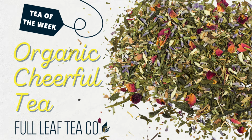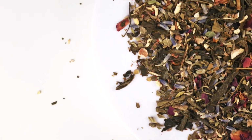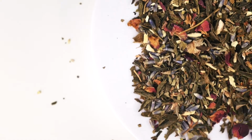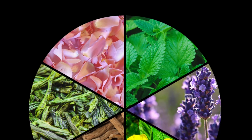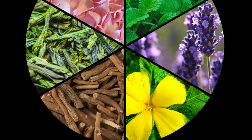This week we're looking at one of my personal favorites, Organic Cheerful Tea. Organic Cheerful Tea is a green tea blend with lots of ingredients to boost your mood, add antioxidants, and energy. If you've been watching this series for a while, you know that we're going to start by talking about the 6 ingredients that go into this blend.